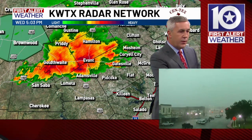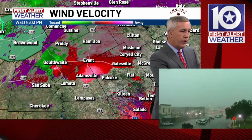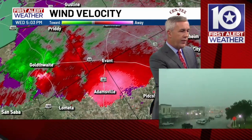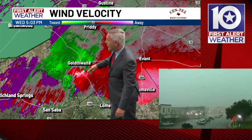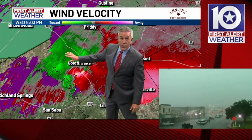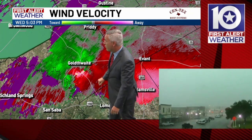So let's go back to the velocity with this storm. We're not seeing much of anything there around the Evant area, but we're still seeing this broad rotation sitting right near Goldthwaite. At first, the rotation was on the northwestern side of Goldthwaite. Now it's sitting more on the southern side.